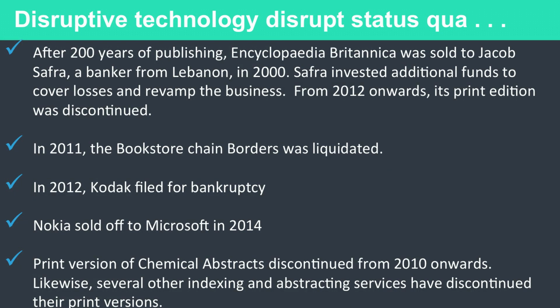Now, if you look at the disruptive technology and how they are disrupting the status quo, we can see that after 200 years of publishing, Encyclopedia Britannica was sold to Jacob Safra, a banker from Lebanon, in the year 2000. Safra invested additional money to cover the losses and revamp the business, and from 2012 onwards the print version of Encyclopedia Britannica was discontinued. There was a time we couldn't think of a library without Encyclopedia Britannica, but it is now obsolete. Nobody thinks about Encyclopedia Britannica.